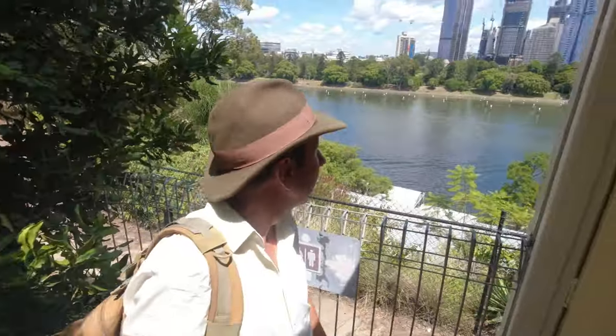Now just looking for the men's room. The church is just there, the St. Mary's Church. And I think the men's room is right here. Yes, it is. And look at this view. Someone's in there. Okay, see you in a minute.